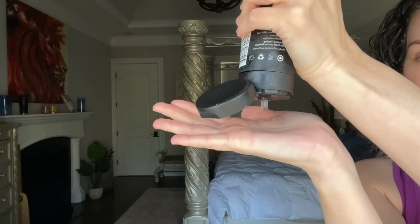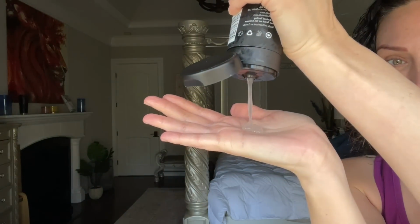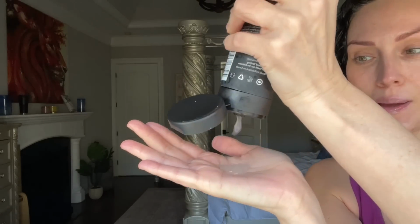Now for the star of the show. Okay, going in with the Irish Sea Moss gel. Let me just show you. It's a pretty thick consistency, but it doesn't feel thick on the hair at all. It definitely doesn't feel thick in the hands either. It feels like it's thick when it comes out. I don't know, it's just a different feeling gel. And then I'm just gonna go through and do the same exact thing, rake it through.